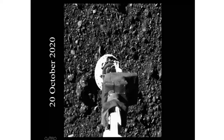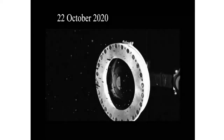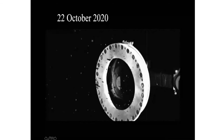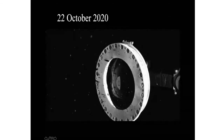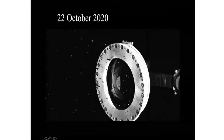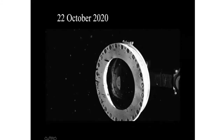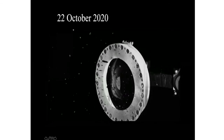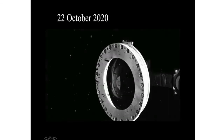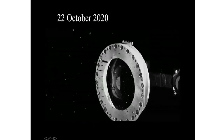In reality, the sample acquisition went extremely well. I can see here, on this area right here, the mylar flap is at the circular location. And here there is a grain much bigger than 2 centimeters that is leaving this mylar flap open. That's why at some point we could see after that there were grains leaving the spacecraft, leaving the sampling head.